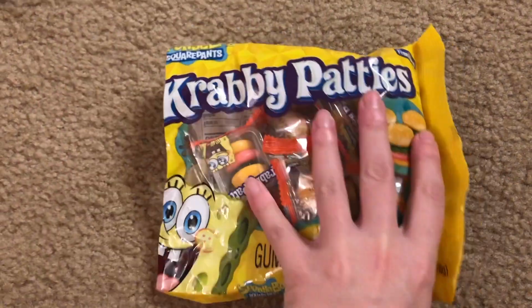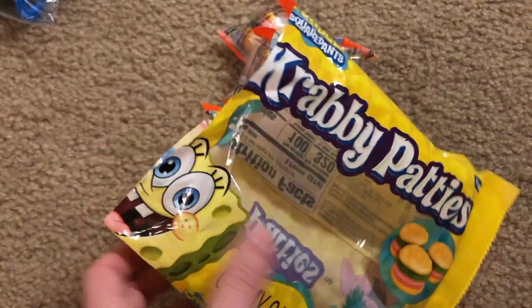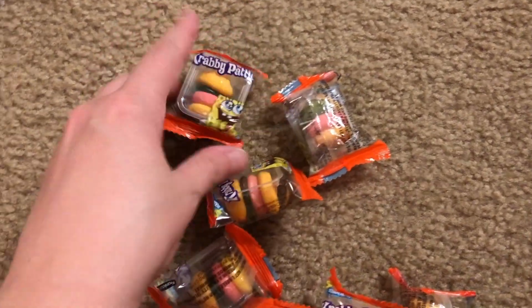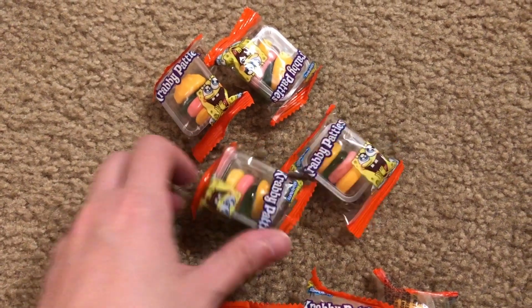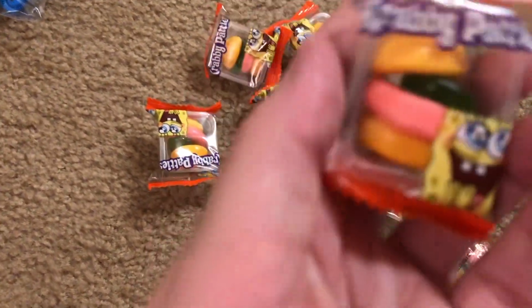I also found the Krabby Patties for $1.25. You get around 7-8 of them, so you can include one in every goodie bag, and that's going to add to the excitement that the kids feel.